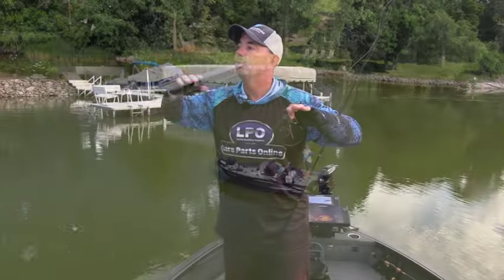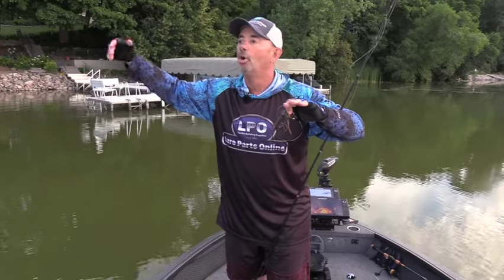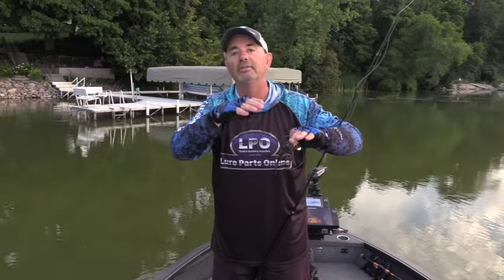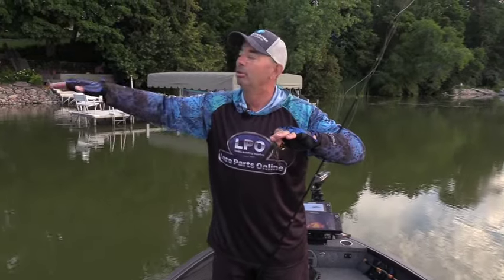As the sun gets up, we may go into those grass mats with a frog or fish the outside edges with a jig or a wacky worm. We just don't know yet. Right now I'm taking advantage of the low light conditions and doing what those fish are doing.